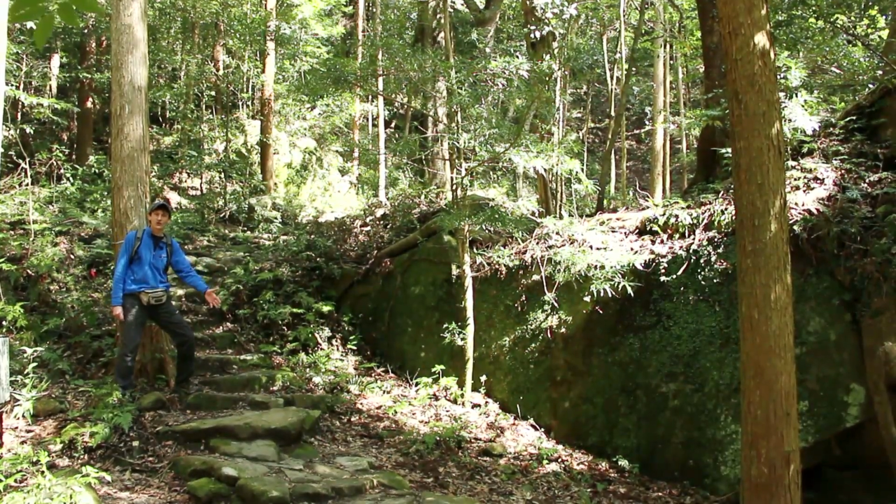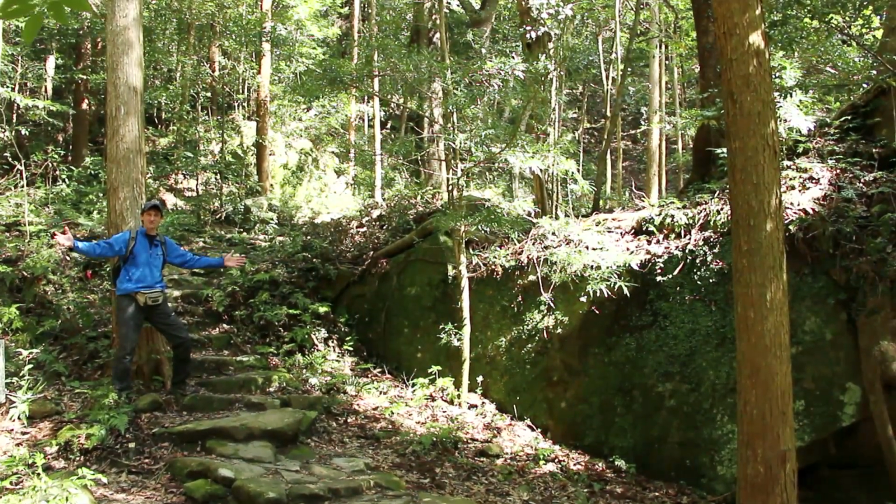So this is the Kumano Kodo, and this is Takijiri-oji. Enjoy your walk.